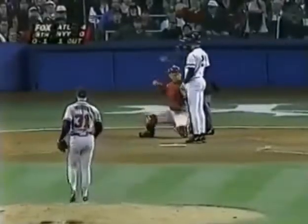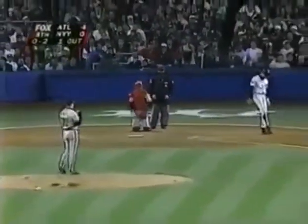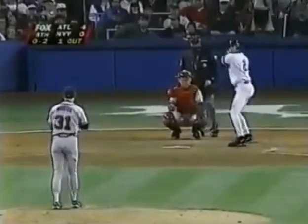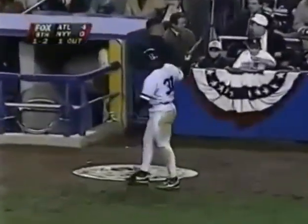1 out, nobody on. Bottom of the 8th inning. 0-2 on Jeter. I know you folks at home probably have your clicker going. That's 16 out of the last 17 strikes of the pitches that he has thrown. 4 outs, 16 out of 17, and Jeter's in the hole. 1 out, nobody on. The 0-2 from Maddox. And that's when you talk about, Tim, a pitch that's out of the strike zone for Maddox by design. Exactly. He threw that pitch as a ball purposely. Jeter wouldn't go after it. 1-2.